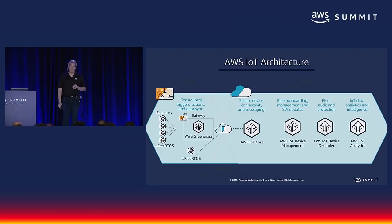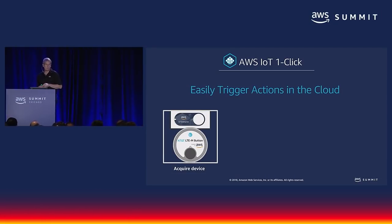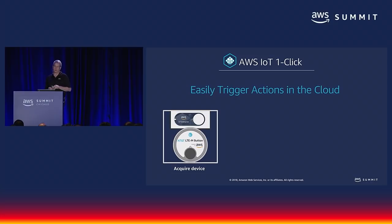And another one of the words is it gets rid of a lot of the undifferentiated heavy lifting of collecting that data all the way through the other end. And that is through AWS IoT one-click. Has anybody used the one-click buttons before? Does anybody have a Dash button from Amazon.com? Okay, a few more people here.